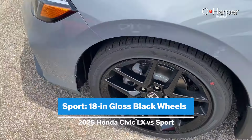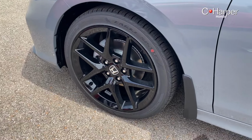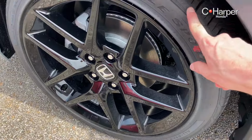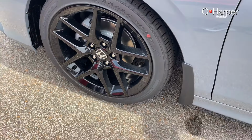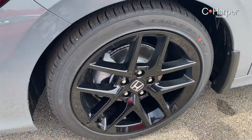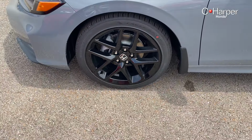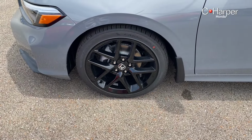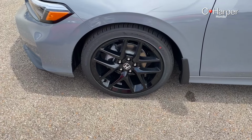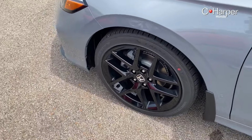So as you can see here, we have these beautiful gloss black 18-inch wheels on this trim level here for the Sport. A little bit of a bigger tire there, of course, at 18 inches. Now, personally, I just really love the wheels on this Sport model here. Of course, being at 18 inches, you're going to have a little bit more of an expensive tire replacement versus the LX model, but even at 18 inches, that's not too bad in the world of modern tires. Really quite a good look.